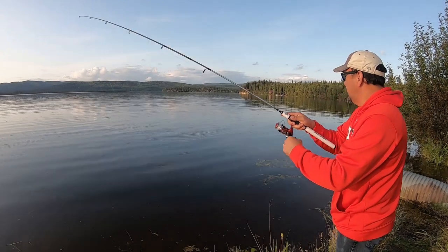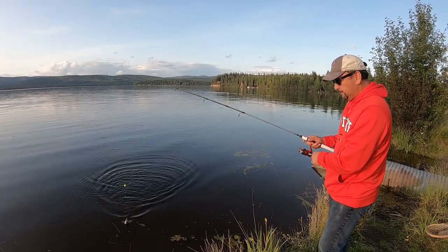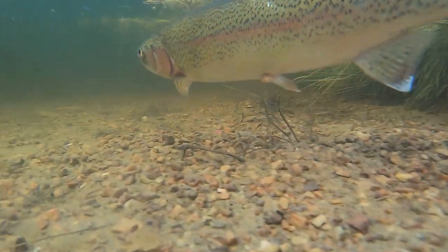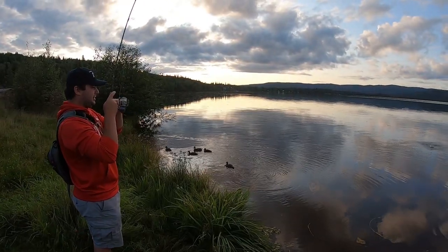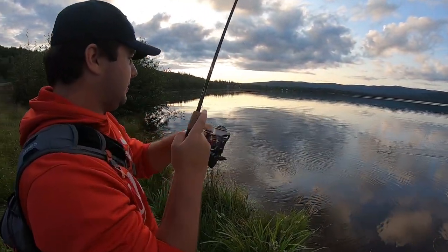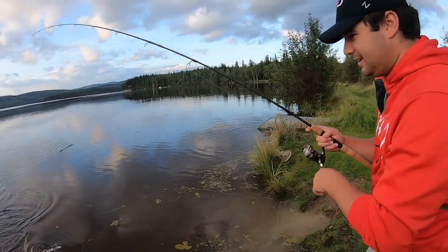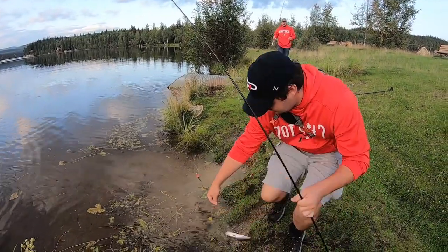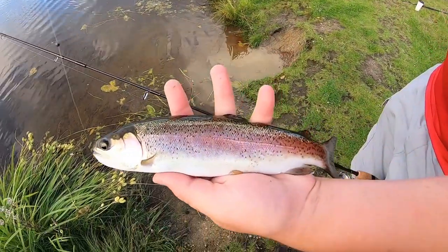Silver label. Little rainbow here. Nothing big, but it'll do. First one of the day. Fish on here. What is it? Another rainbow. I think I see that pink shrimp fireball in its mouth still. Oh yeah, pink shrimp fireball. Good looking fish, real clean. Pretty fish.